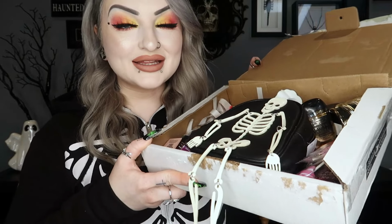She didn't want me to put her links on here or anything like that, but I just want to say thank you so much to her. This is amazing. Literally the nicest thing anyone's ever sent to me, so I appreciate it so much. You're amazing. And this is what the little box looks like that she sent me, so we're gonna go through it together.